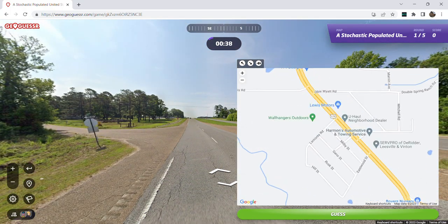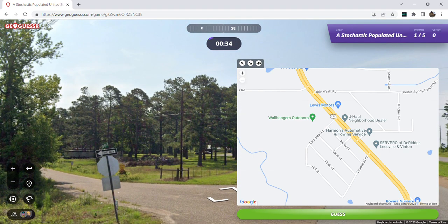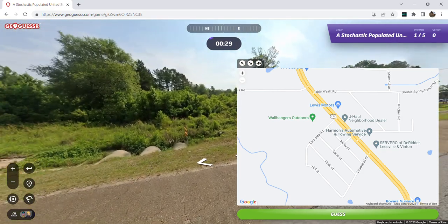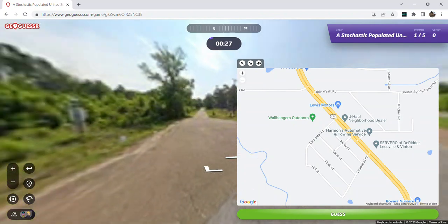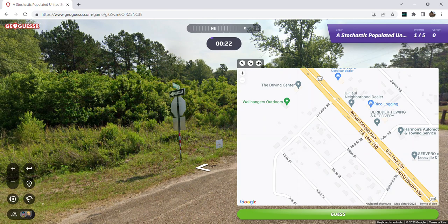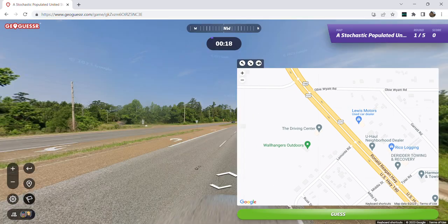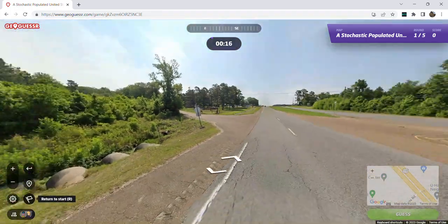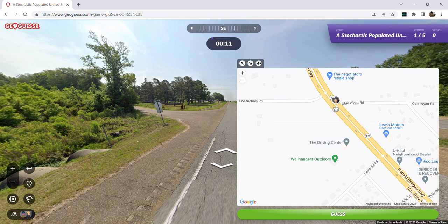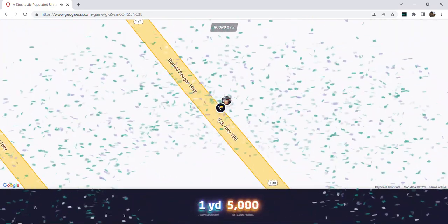Okay, so it looks like we're coming off of this other road right there. That must be. Huh. Wait, was that Lee Nichols Road? Yeah, I think that might have been. That's OB Wyatt's. Yeah, there we go. So we're kind of in between Lee Nichols and OB Wyatt. We're just kind of past OB Wyatt. Right there on 190, 171, 9 seconds left, 5K, 1 yard.